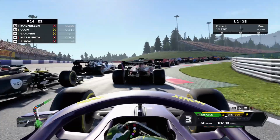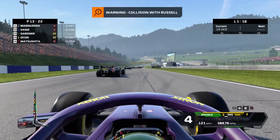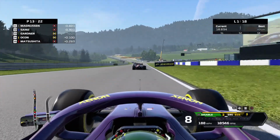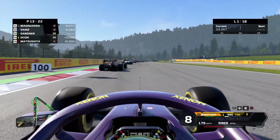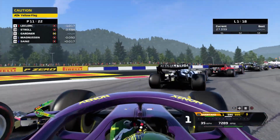So I noticed that for the majority of this first lap, I didn't say a single word. So I'm providing post commentary just to fill this gap in a little bit. Otherwise it's going to be extremely boring just watching. I mean, there's action, but there's just no talking.